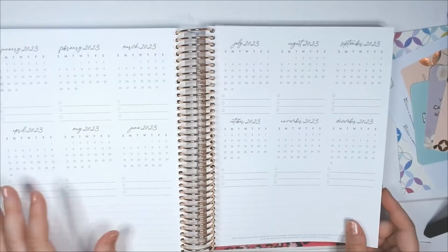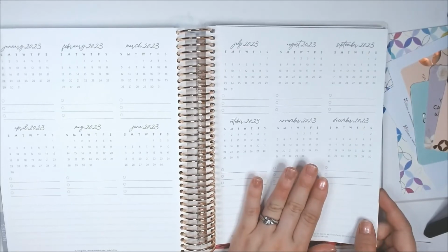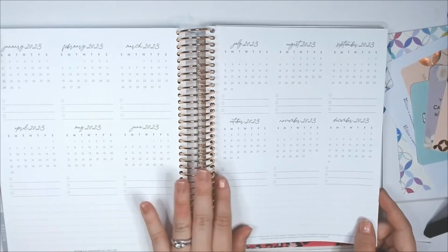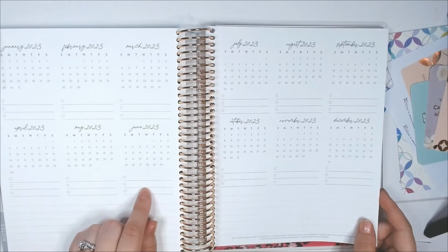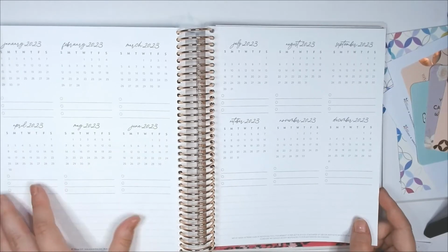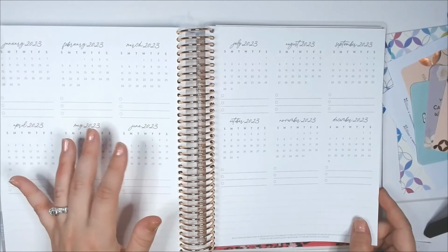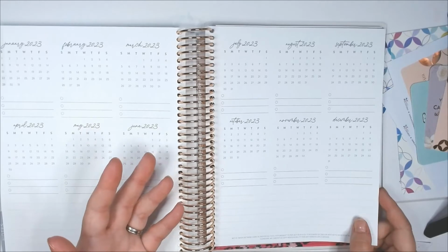And then this goes out all the way to 2023. So this gives you the opportunity to plan really far ahead, or just put some quick notes for things you have to do that month. Like, let's say we're going to a wedding a couple years in advance, but you don't want to forget, and you don't have a new planner yet to write it in.